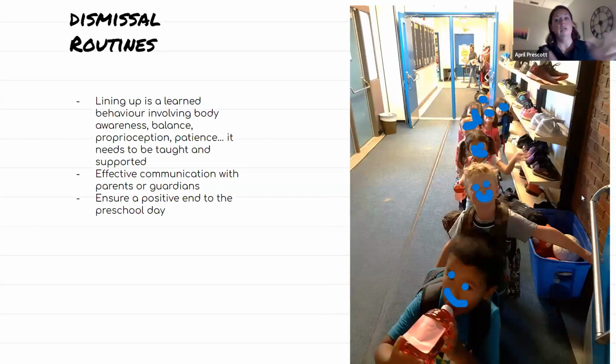And then dismissal. A reminder that lining up is a learned behavior, and it involves body awareness, balance, proprioception, patience, lots of other things. Okay, so we have to teach our kids how to leave school, just like we teach them how to come in.